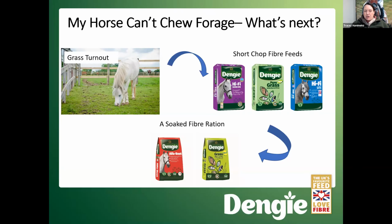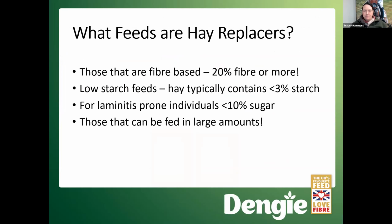If you can't manage grass turnout, or the horse has to come into the stable for a period of time, then short chop fibre feeds may be an alternative. But alternatively, if you get to the stage that the horse can't chew at all or has got lots of gaps in between the teeth, then we would be looking at an entirely soaked fibre ration as an alternative.